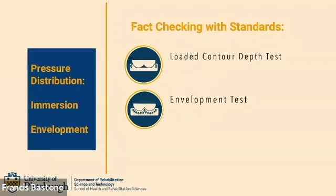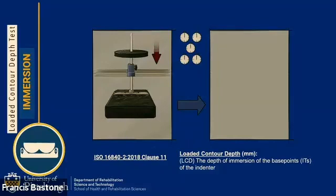The tests we have are the immersion and the envelopment tests. So if your interest is perhaps you want to prioritize pressure injury prevention, you're very concerned with pressure distribution, it's the immersion and envelopment tests that you're going to want to look at. So I'm going to talk a little bit about those two tests and the results we saw with our cohort of 50 cushions. I already described the test. I think we can skip to the next slide.